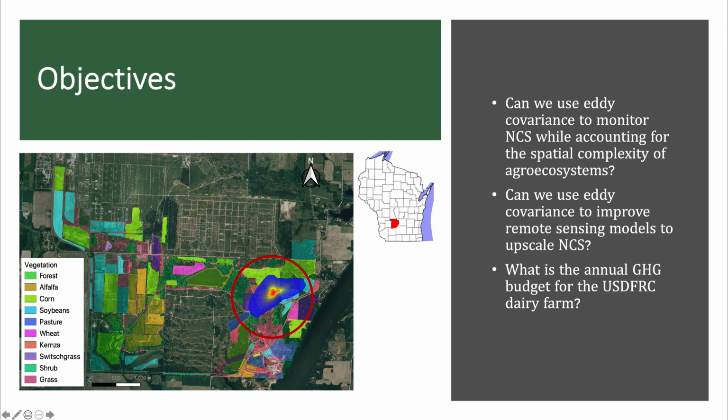So here we tested if the combination of eddy covariance and remote sensing techniques could be used to improve natural climate solutions monitoring, specifically carbon accumulation from plant productivity in agro-ecosystems by overcoming limitations of spatial and temporal resolution via remote sensing and financial costs via eddy covariance.